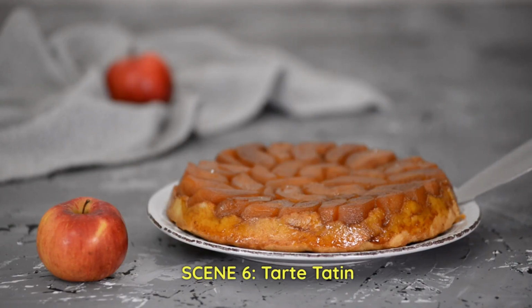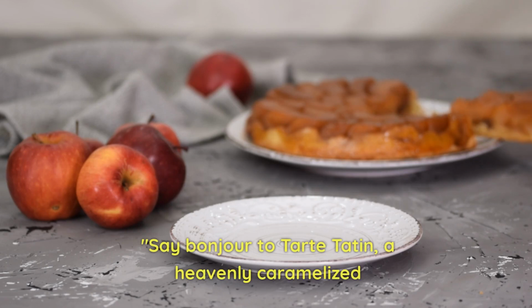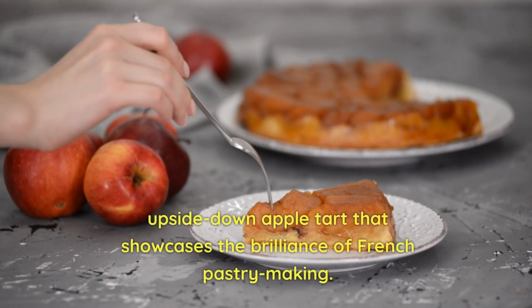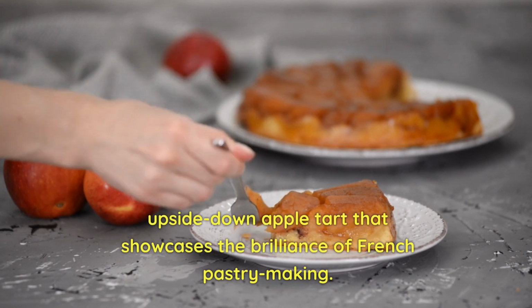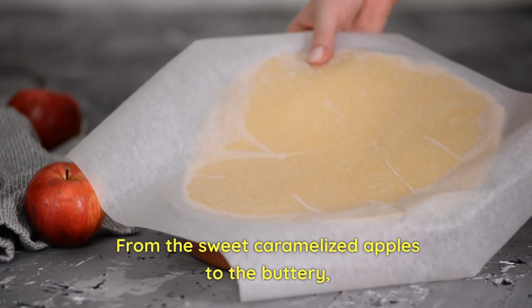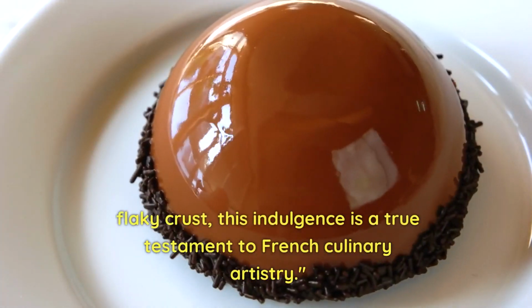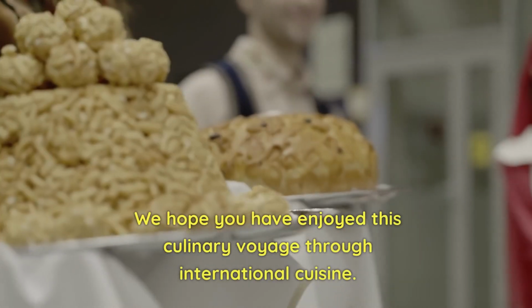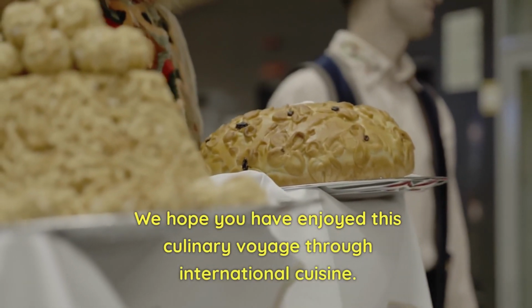Scene 6: Tarte Tatin. Say bonjour to Tarte Tatin, a heavenly caramelized, upside-down apple tart that showcases the brilliance of French pastry making. From the sweet caramelized apples to the buttery, flaky crust, this indulgence is a true testament to French culinary artistry. We hope you have enjoyed this culinary voyage through international cuisine.